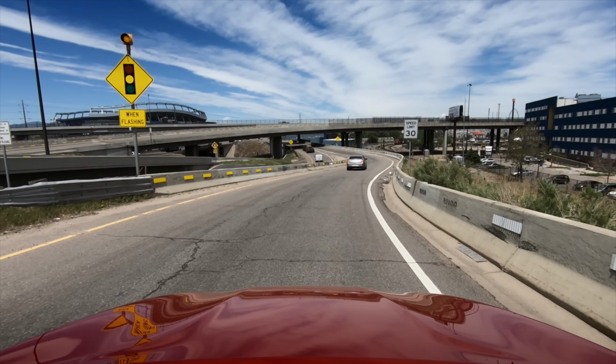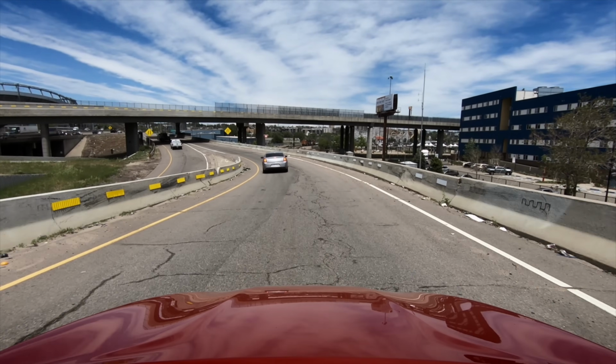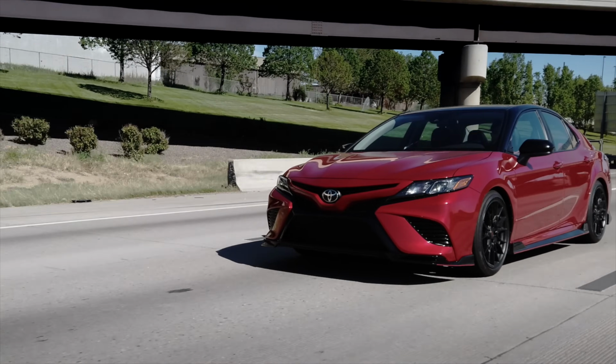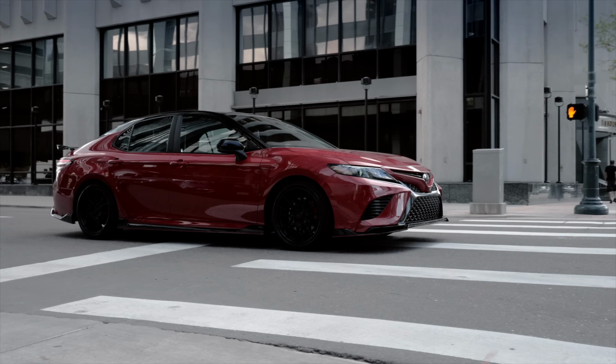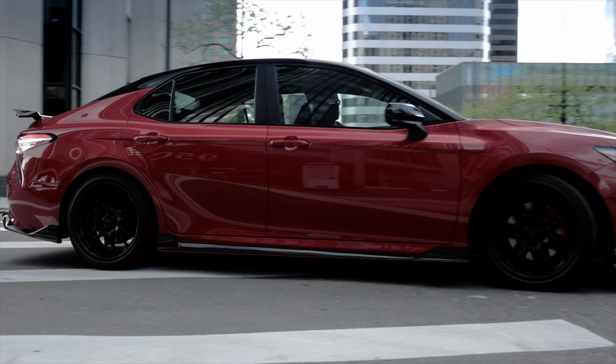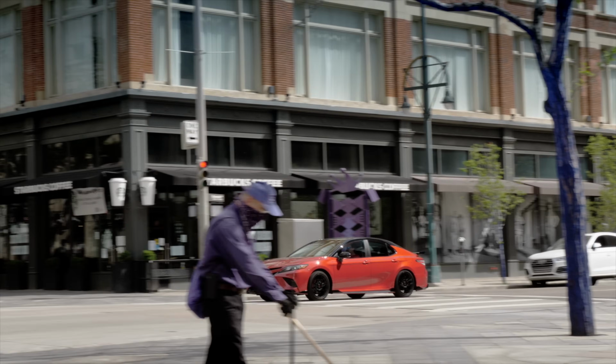When you break free, you finally break out of the city like this, the TRD is the one you want. I've never appreciated the Camry because it didn't have this character, and it didn't have this aggressiveness. For the way most people are going to use a Camry in their daily life, I find myself asking why? Why would you do the TRD?